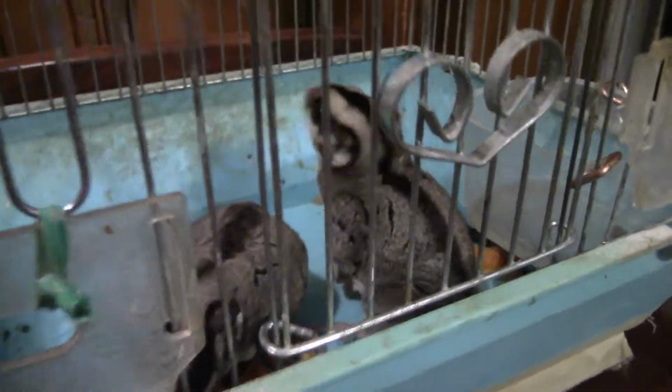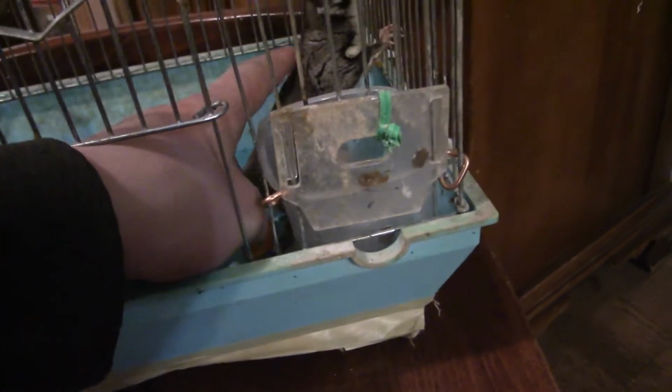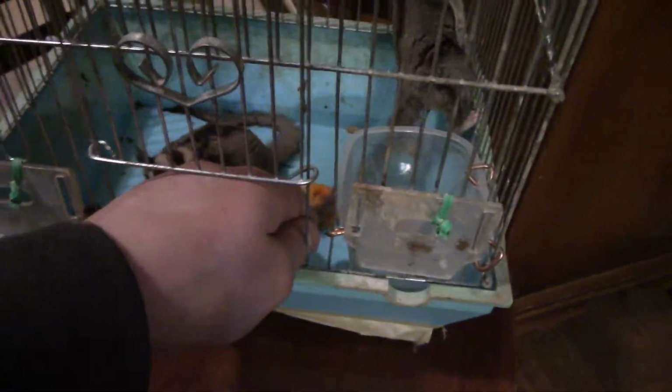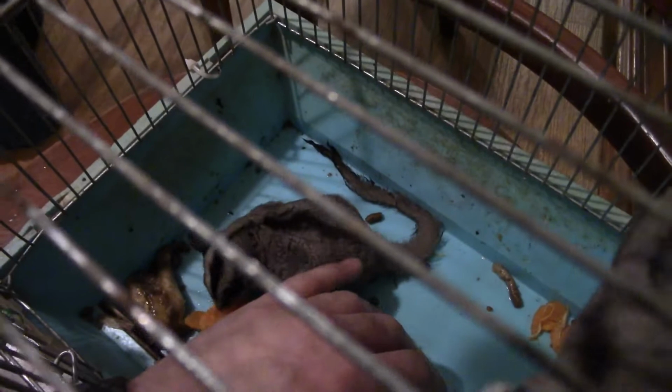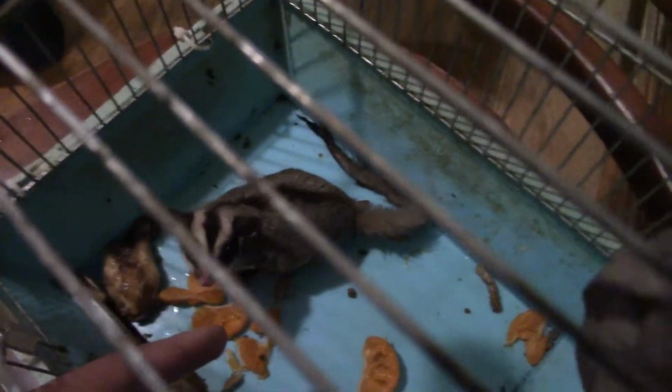Alright, so here they are. They're really nice. They're kind of cute, but they're kind of ugly at the same time, to tell you the truth. That's a banana. It's getting old, so I'm gonna have to take that out. Those are some cuties, however you say it. They're really nice, I love them.